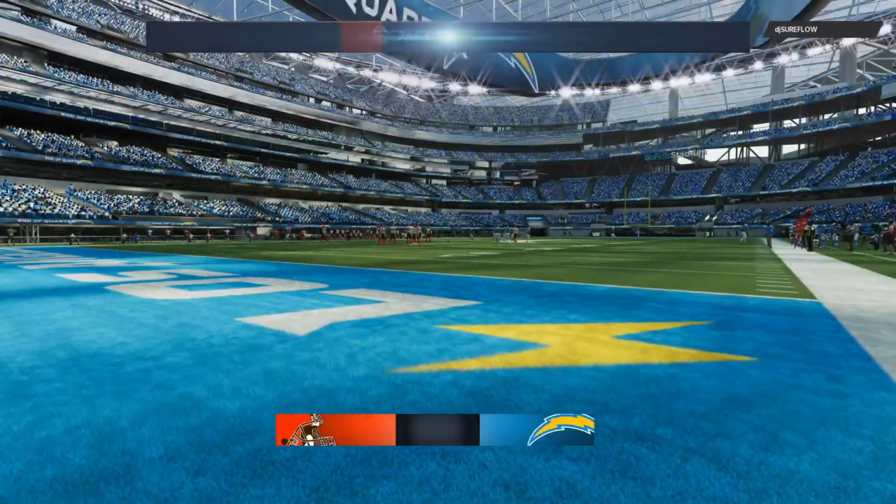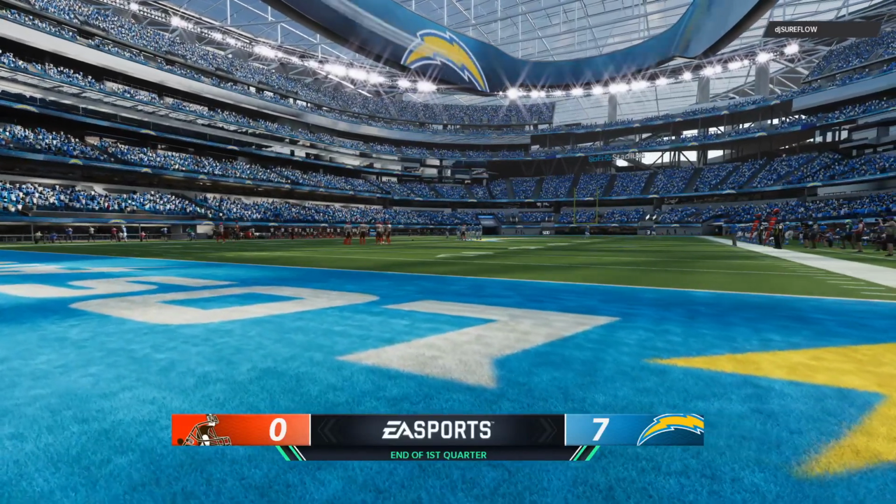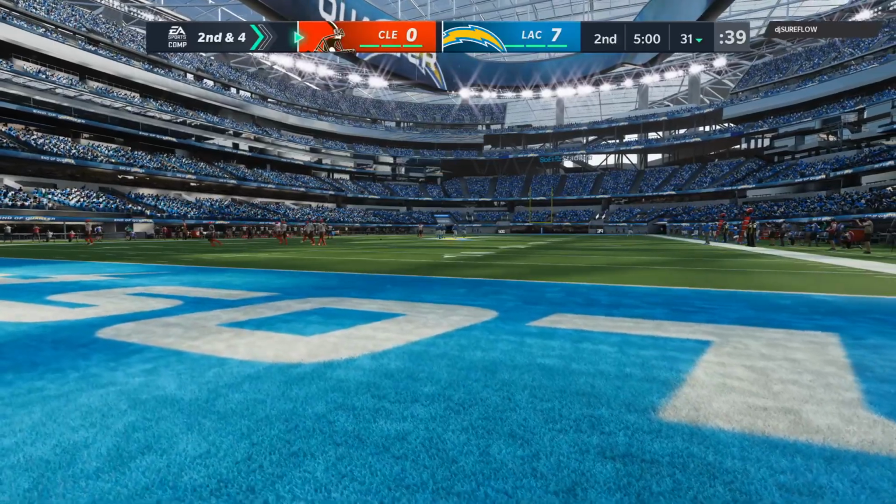At the end of the first quarter, 7-0 on EA Sports. The end of the first quarter with the score Chargers 7, Browns nothing.